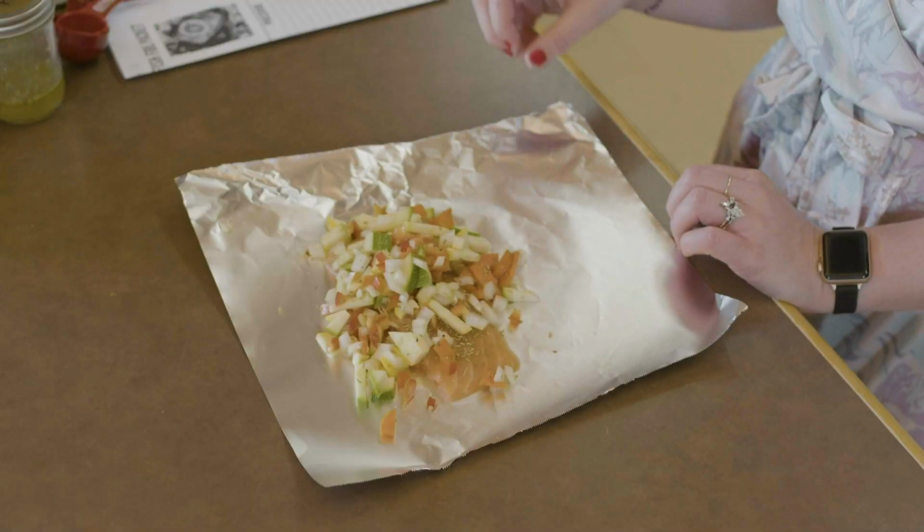Hey guys, welcome back. So we have our salmon on our little foil packet, and then I sprinkled the salmon with just a little bit of our ground ginger and rosemary yet again. So we have a lot of those good herbs and spices in there. And then I just did the smallest little spritz of lemon juice as well. And then I topped it with the vegetable mixture that we had in our vinaigrette.